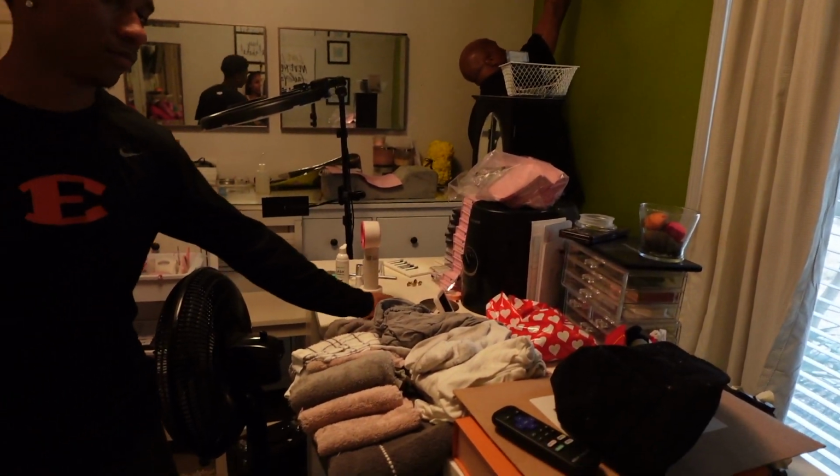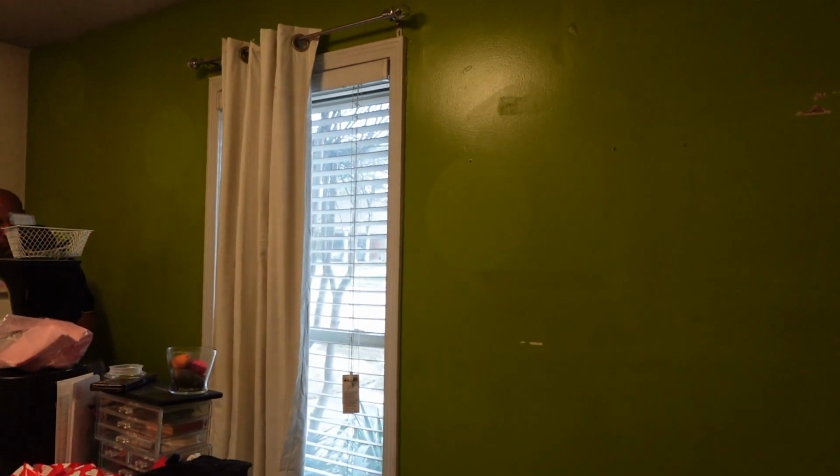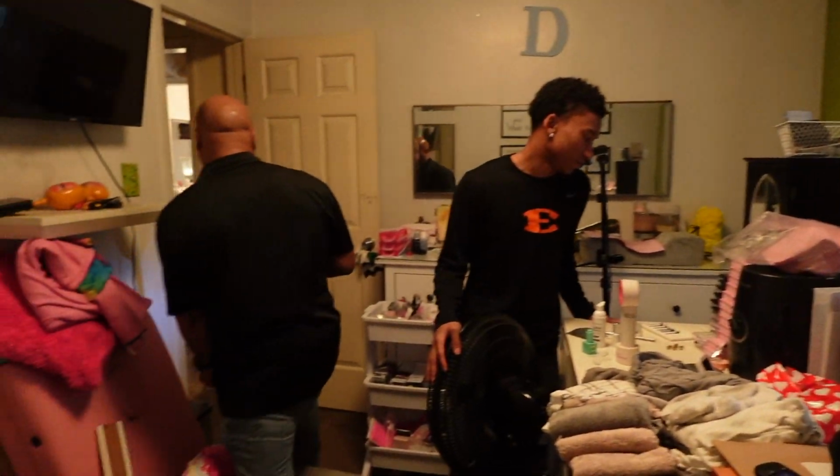Okay, this isn't a before, I'll insert pictures of how it looked before. But this is how it's looking right now. I had brown polka dots up on this wall, so we just peeled those off. Now this wall is about to get painted. And yeah, I'll put like a little montage of us painting the wall.